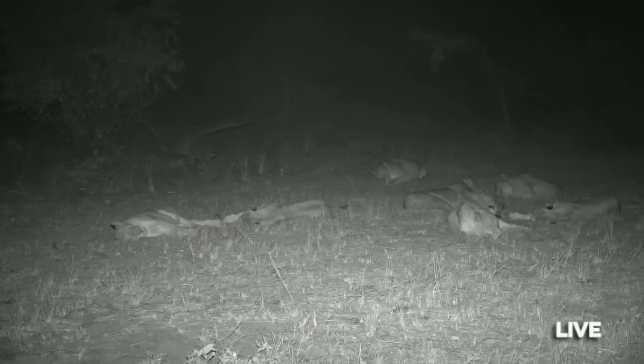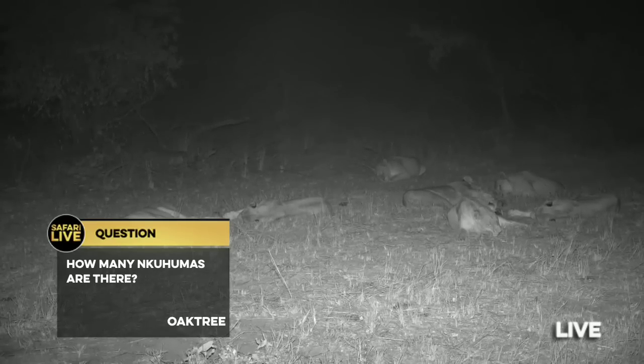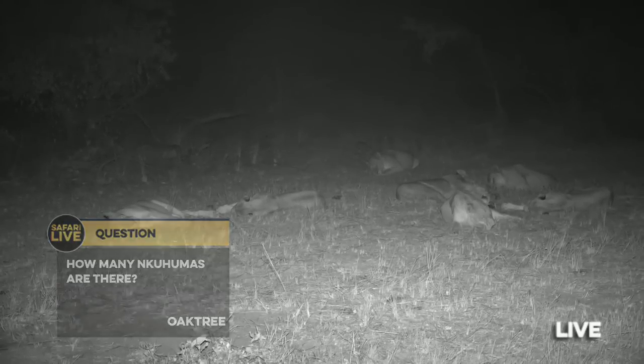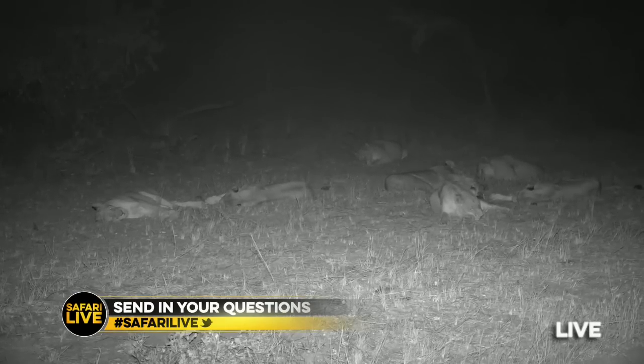And Oaktree, you want to know how many members in the pride now? Well, including the Mangeni male, and with the loss of Nana, the old girl, a month or two ago, there are 10 lions here. And we do believe that some of them are potentially pregnant.